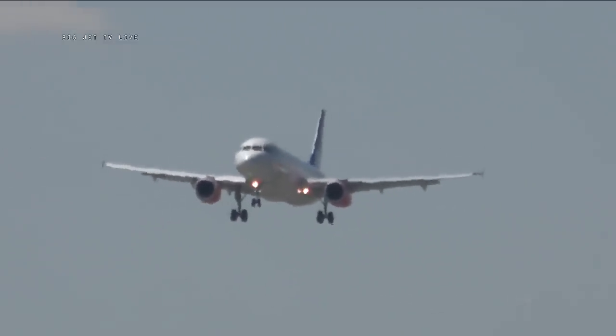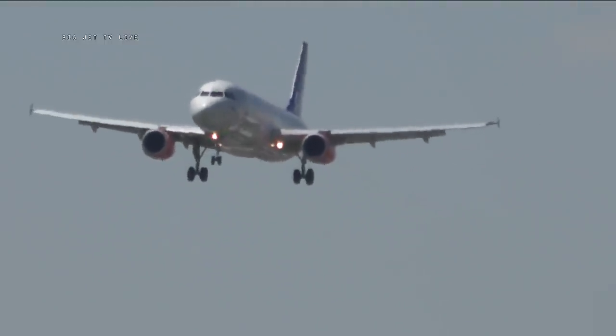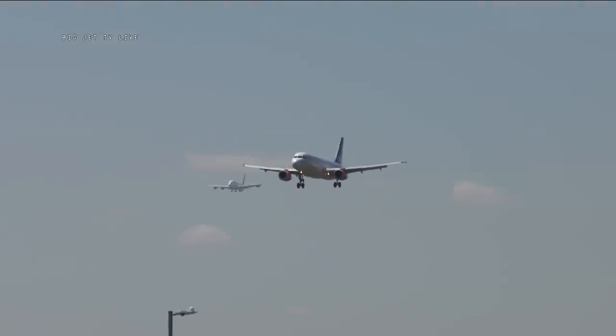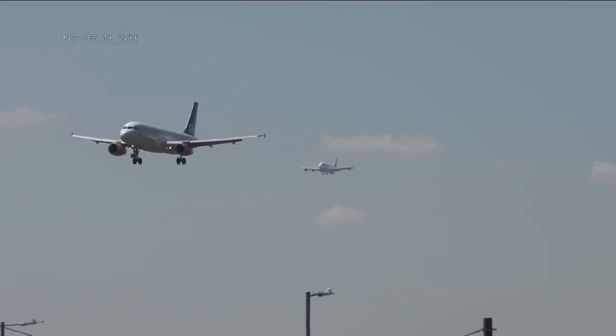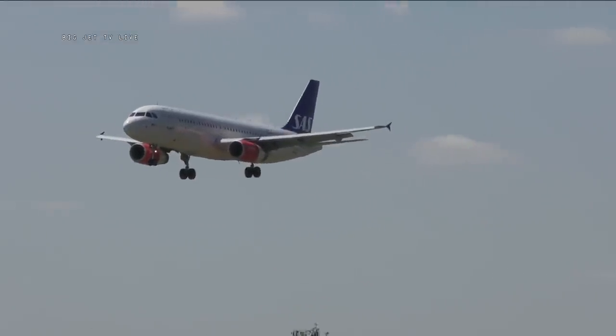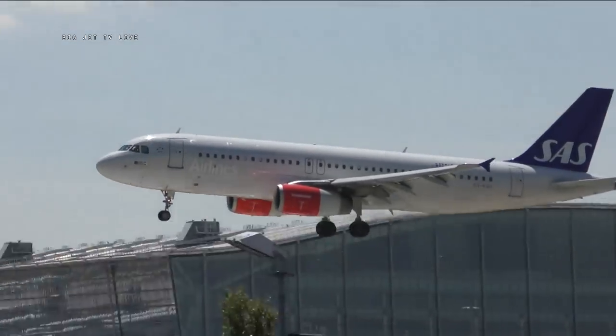Yeah. So Tish Rosales, we're on runway 09 left at the moment. Next in, SAS A320 from Copenhagen. Get a nice cross shot there.